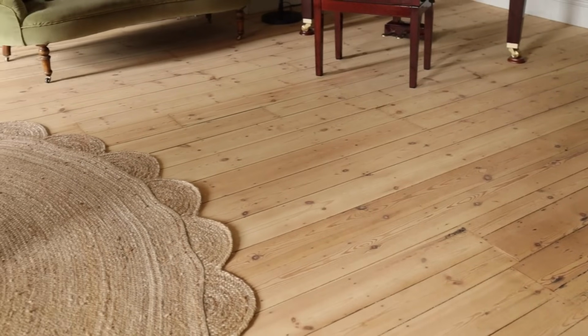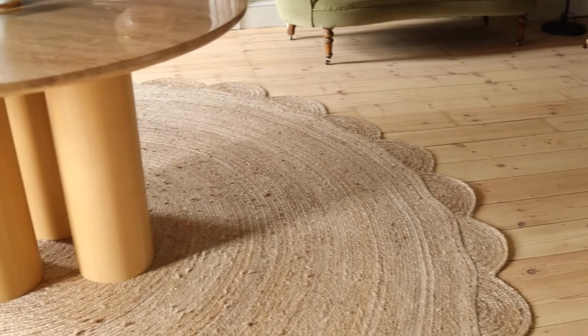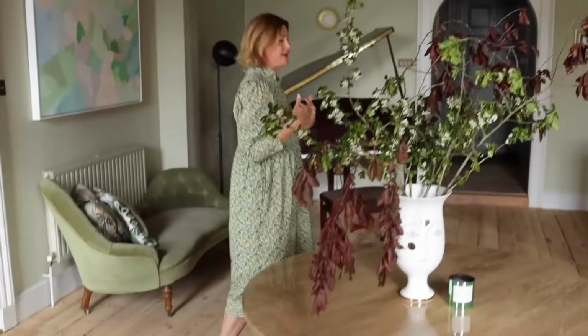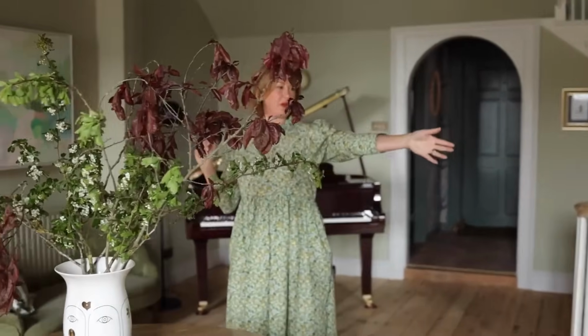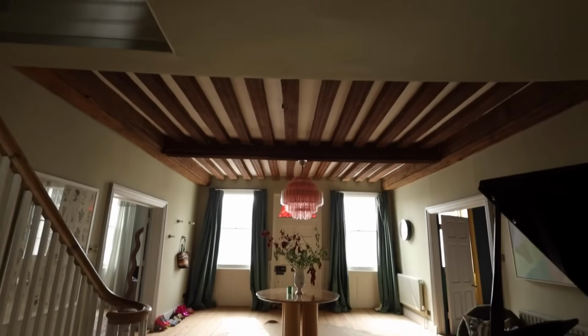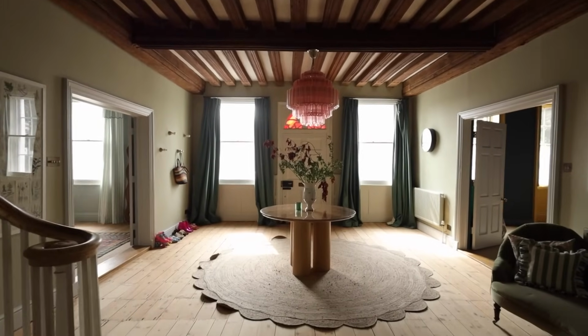This jute rug with the scalloped edge, I liked the roundness to it and the way it gave a bit of a centre grounding to the room. So this big hallway, on that side we've got a dining room, and on that side we've got a living room. But I wanted to have a connection between all 3 rooms, so I've done that a little bit through colour as well.